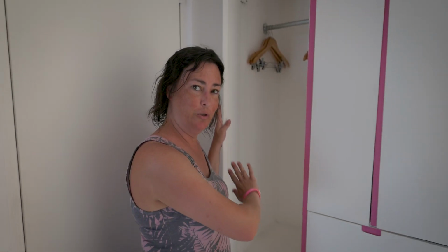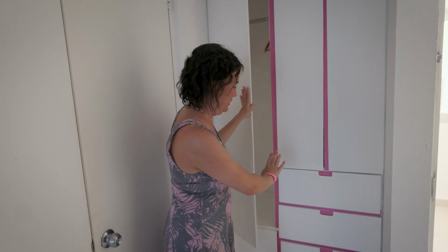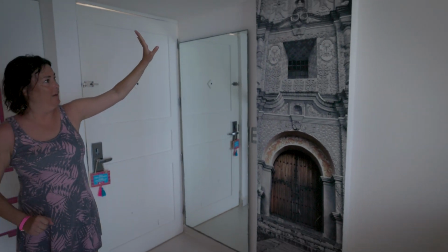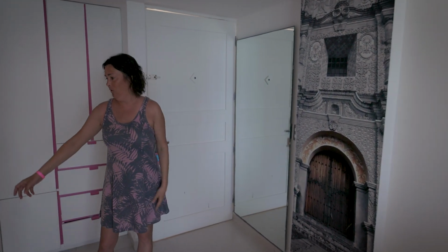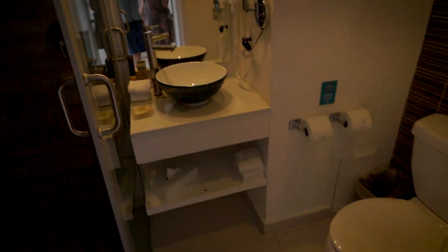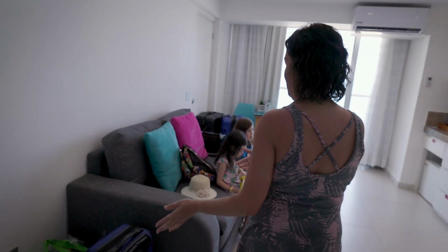Hi, welcome to our hotel room. Come on in. Right here we have a lot of storage space. As soon as you walk in the door, this is where you can put your clothes as you're on vacation. There is a full-length mirror. You also have a beautiful mural painted on the wall. This is the first bathroom that you come to. There is, of course, a toilet, a sink, a nice waterfall shower. Then, as you move forward, you go into the living room.